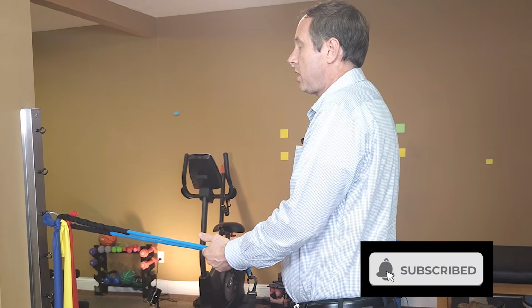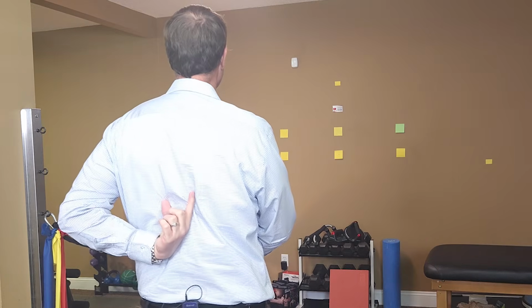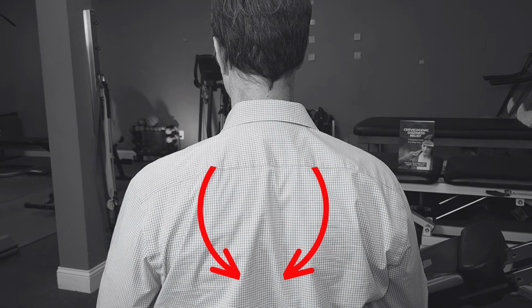In the standing position, I relax my shoulders, gently squeeze my shoulder blades a little bit back and down. Imagine you've got imaginary back pockets right here. You relax your shoulders and you go a little bit back and down into those back pockets.